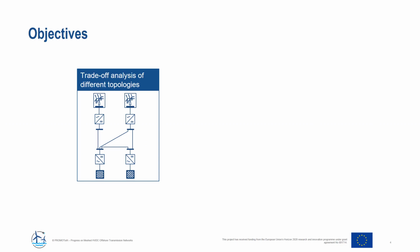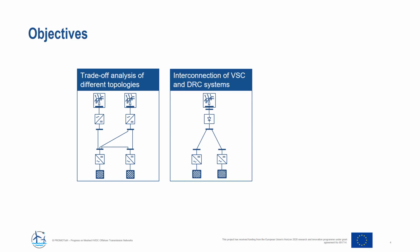So the objectives of Work Package 2 were a trade-off analysis of different topologies, taking into account the different possible designs of future HVDC grids, different sizes of them and different connection points. And then the interconnection of voltage source converters, so here typically modular multi-level converters is the state of the art of this converter type, and diode rectifier systems, so passive converters that need the controls of the offshore wind farm to function in the overall grid system.